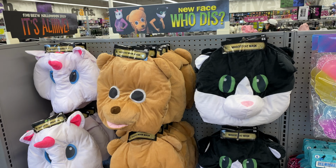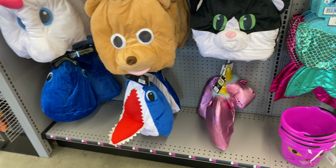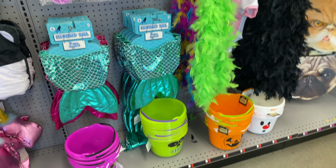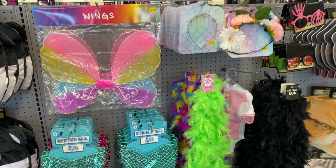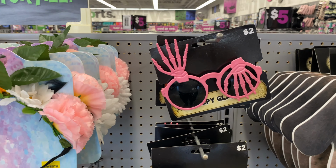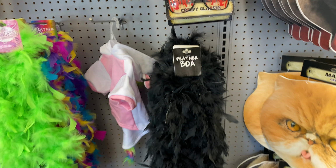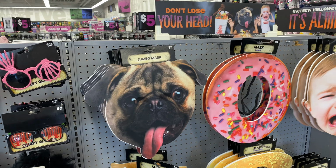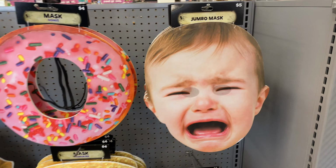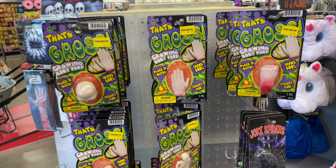If you want a more full-blown mask, these are sort of furry animal types, including, of course, our unicorn. Or if you wanted to be a mermaid, you have some fins there, or a butterfly, or wear a feather boa. Who knows, but I love these glasses. Might be a little hard to see out of, but they're pretty cool, especially these blood-dripping ones. Then, of course, for more of the oversized masks here, you can be that crying baby we've seen in other stores, at least similar ones, and I'm sure they were probably priced more than $5.